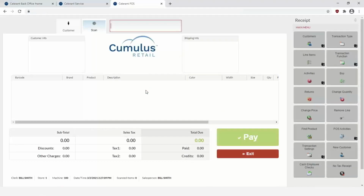So what we've done is at the point of sale, when you sell a gift card, the last 4 digits will now print. That's all that will print, whether you're selling the gift card or redeeming the gift card on the actual receipt printout.